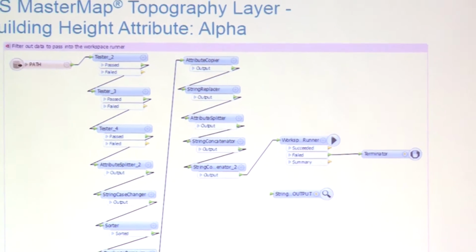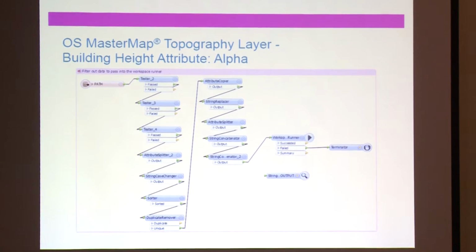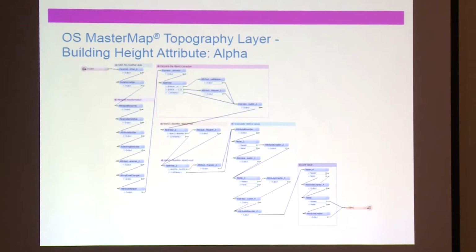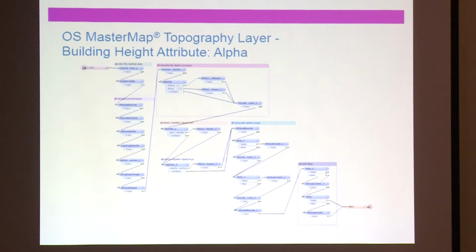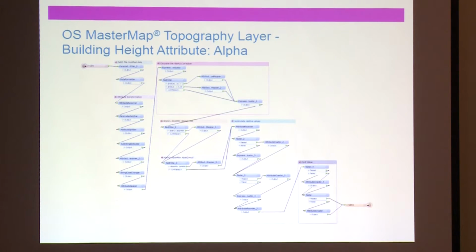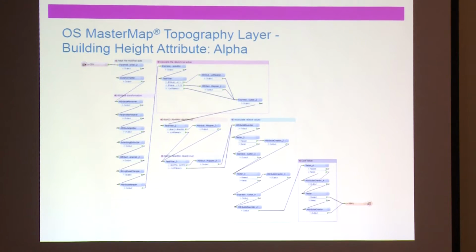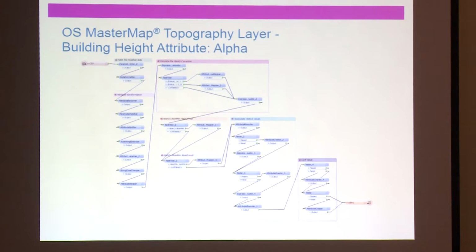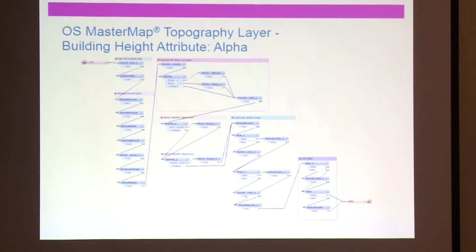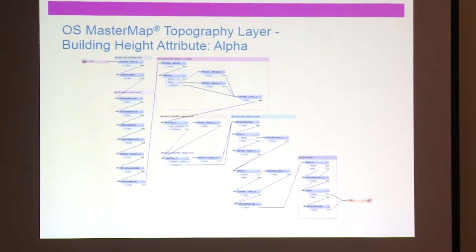So this was passed into a workspace runner. This workspace runner ran this workbench. This workbench took each Excel file individually, passed it through, and performed some calculations on the data, because we realized that some of the calculations and some of the attributes coming from SocketSet were not great. So we did some simple updates to it.